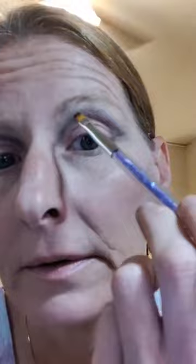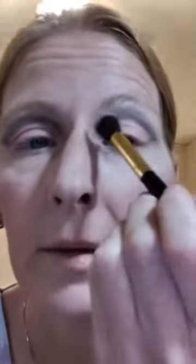But see, what I did is I outlined. I used the tip of this. These are like those paint brushes. But I used them for detail to outline my wing. And then I padded some of it on. Then I went in with a bigger brush, padded it on some more. And then now I'm blending it out.